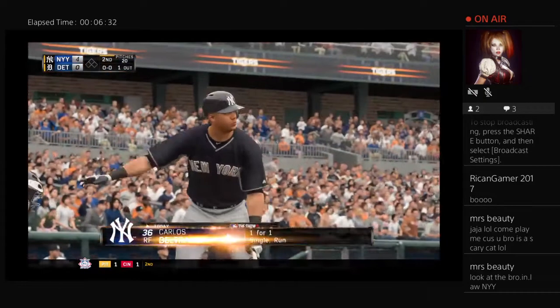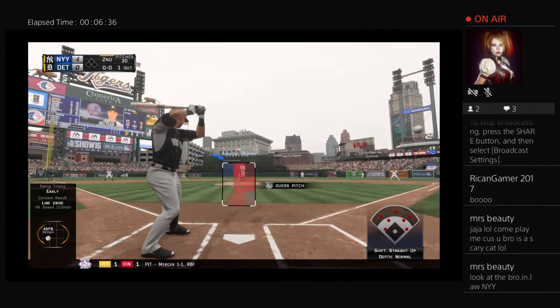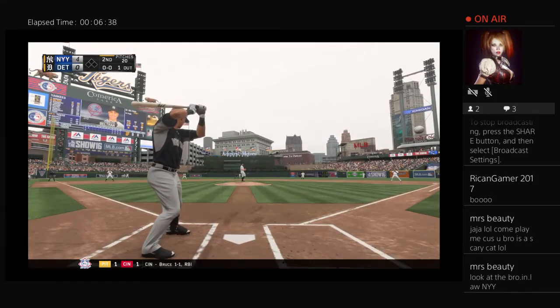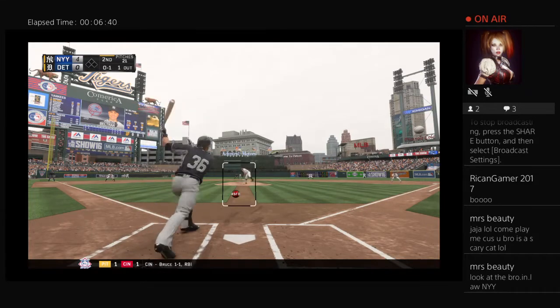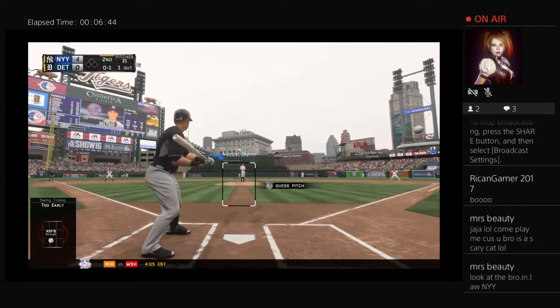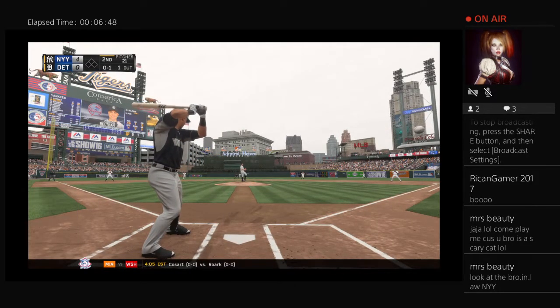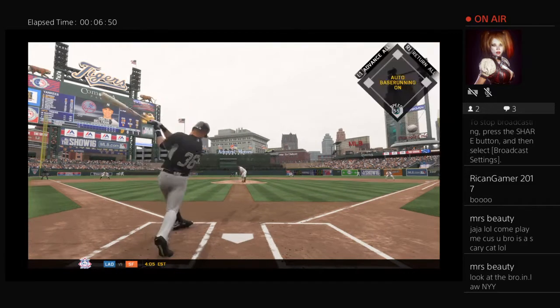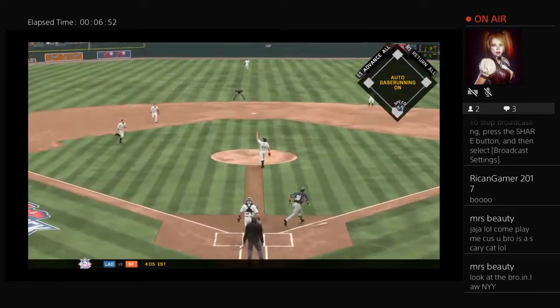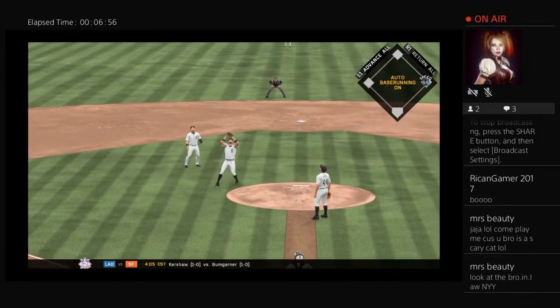So the bases are empty with one man gone. And here's the ever-dangerous Carlos Beltran. Oof, looks like he's chasing butterflies with that swing. It's 0-1. Popped up. Castellanos is there for it. Two gone.